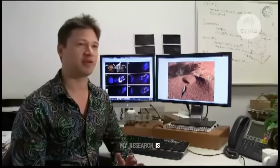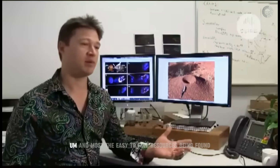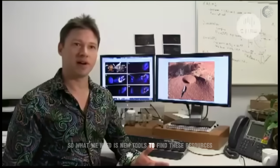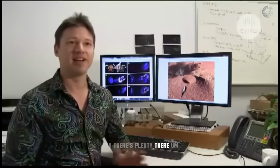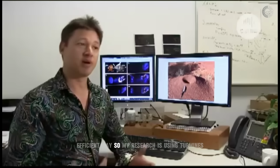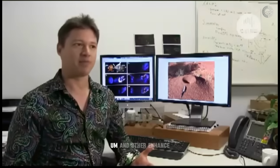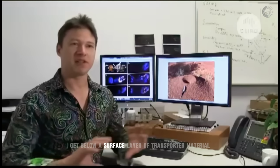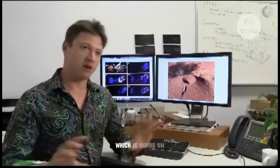My research is really about finding new mineral resources in Australia. The problem is that we've got 150 years of exploration and most of the easy to find resources have been found. So what we need is new tools to find these resources, and there's plenty there, and we need to be able to find them in a cost-efficient way. So my research is using termites and ants, other insects, to get below a surface layer of transported material which is hiding future mineral resources.